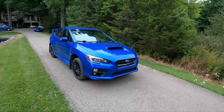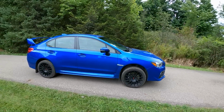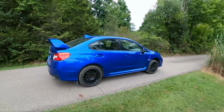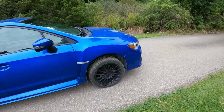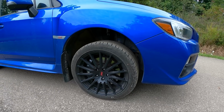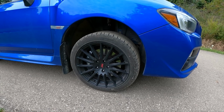Hey guys, today we're driving a 2017 Subaru WRX STI. We are riding on a set of Flat-Out Suspension GR40 rally coilovers. We've got quite a bit more ground clearance, especially on the front end, a little bit of a lift on this STI. Running stock tire sizes, the Dunlop Sport Max GT tires on a set of 18-inch wheels.